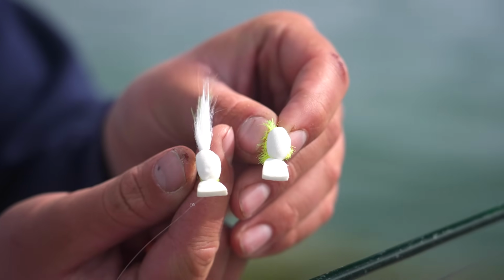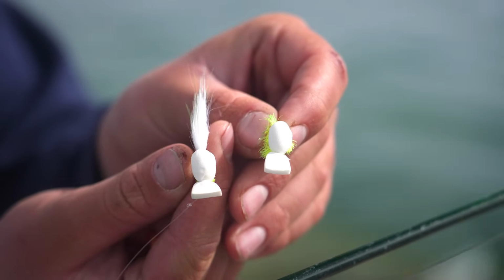Okay. And that's called, you said that's called a tadpole? Because the tadpole is when the popcorn has a tail. Because the fly was originated by Doug Ouellette.